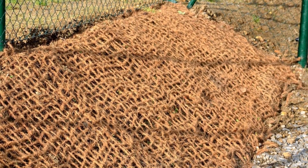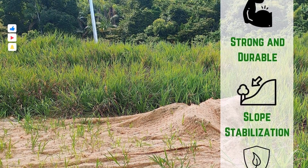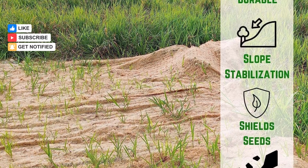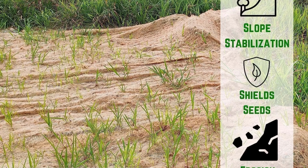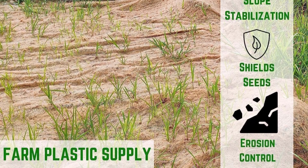When used alongside grass seed, it provides additional soil stabilization and promotes quicker, healthier plant growth. Its soil retention capability is particularly valuable for slopes and areas prone to washouts, helping to hold soil in place during the crucial stages of vegetation establishment.